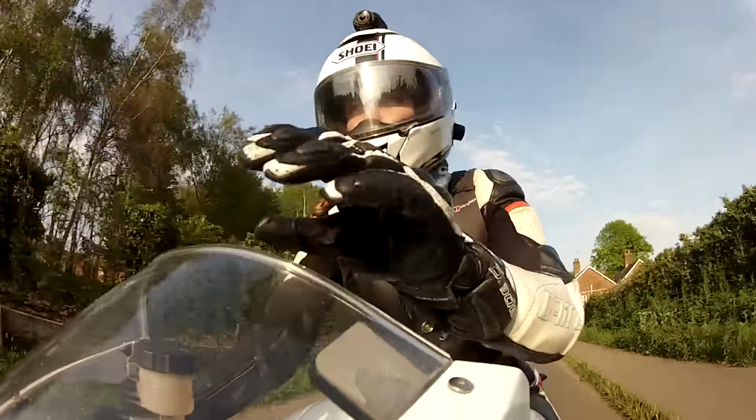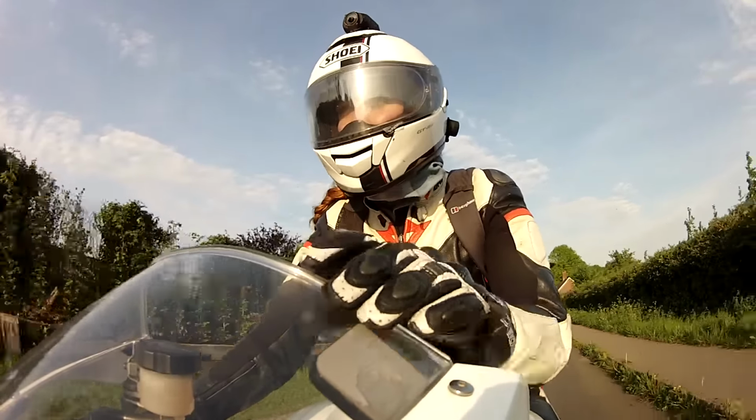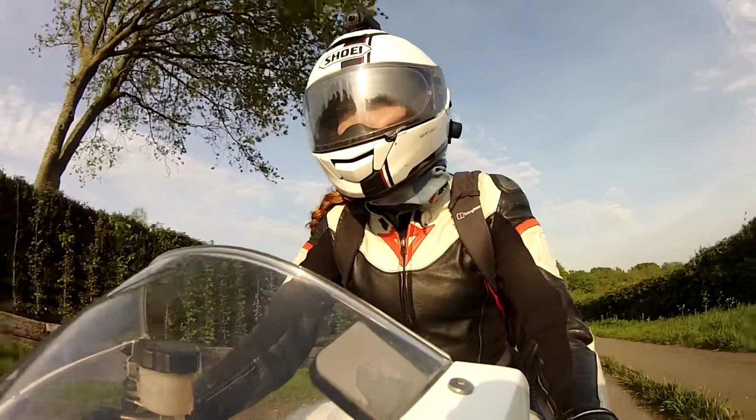They also sent me another screen, but I quite like my clear screen. I don't really like the screens that are black, so I've left that off as well. I've left my original screen on here too.